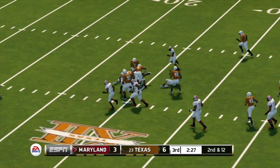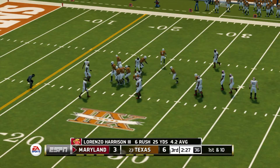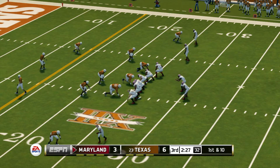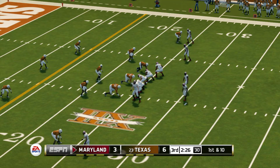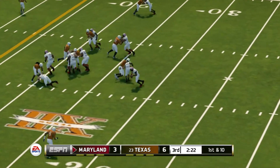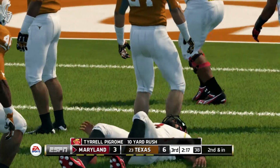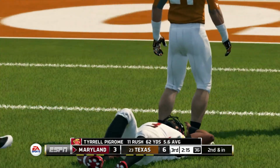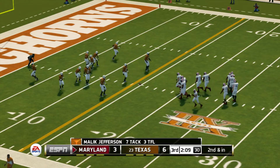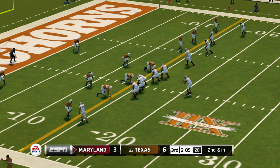He's at the 30. He makes his way out to about the 25. That's a gain of 16 on the play. First down. Makes his way out to about the 15. Gain of 10 on the play. That'll make it second in inches. So it's second down, and they're only about a foot away from picking up the first down. Well, after that injury, we'll get to see the backup quarterback here.